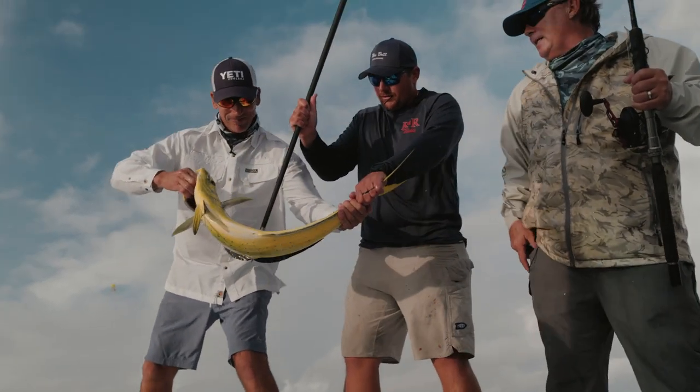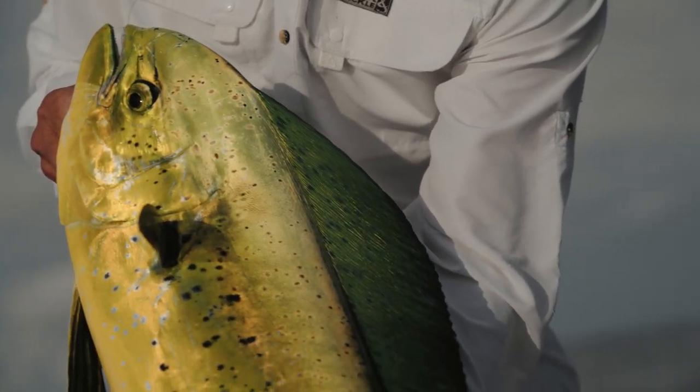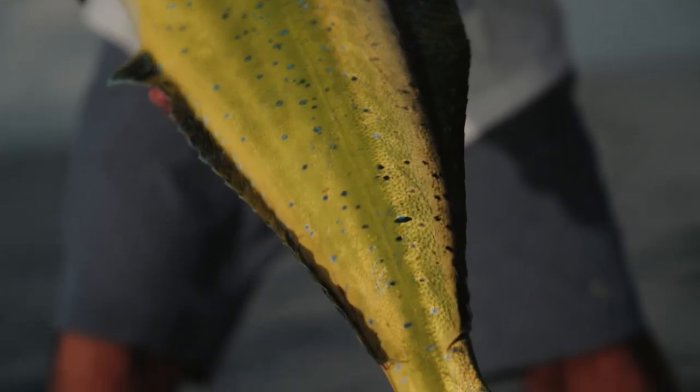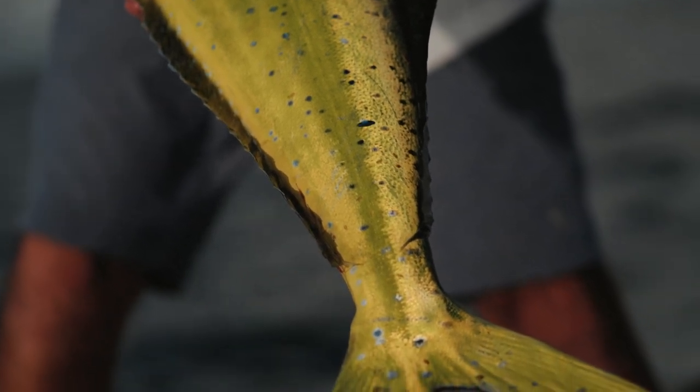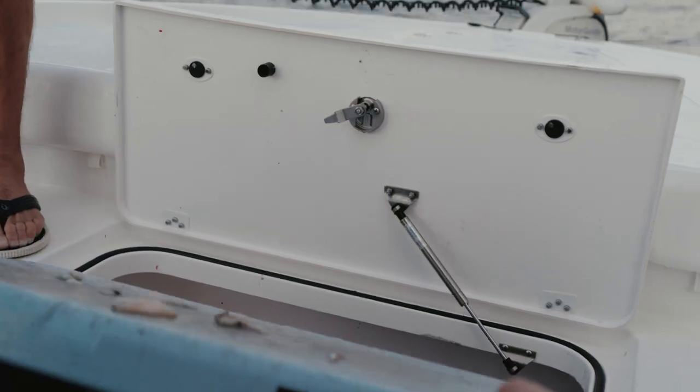Mahi fishing is very popular. Great food quality, beautiful fish, probably the prettiest fish in the ocean, acrobatic jumps. And at certain times of the year, they school up pretty well in South Florida and along the East Coast. Dead baits, live baits, there's different techniques that you can use to catch these fish.